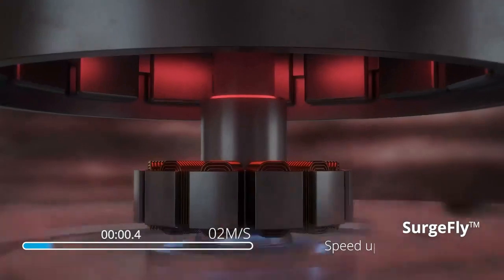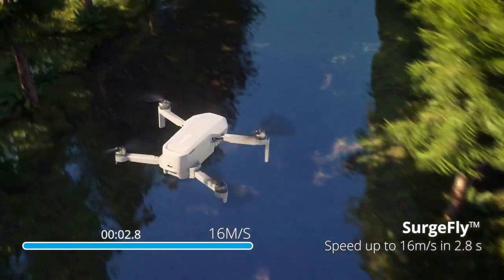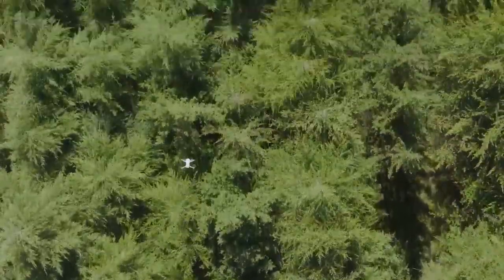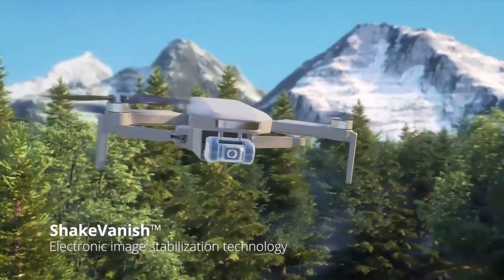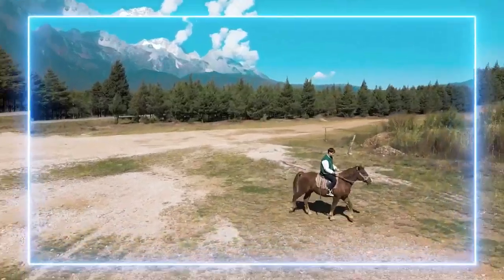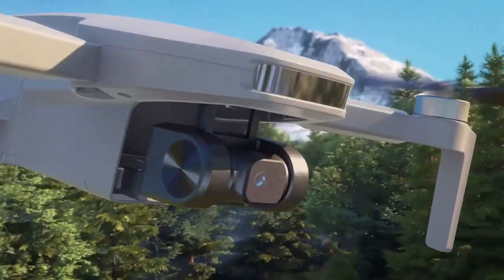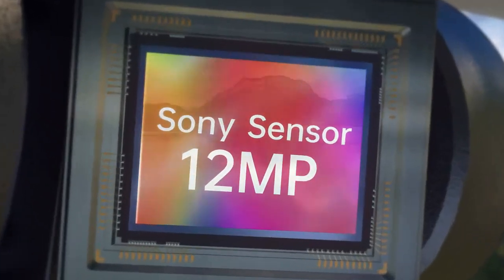Adopting the latest 5G Wi-Fi FPV technology, you can see the images taken by the drone in real time on your smartphone. Precise GPS, easy to use. Using GPS satellite positioning system, you can accurately lock the real-time position of the drone and get stable hovering. And it is equipped with an auto-return function. The drone automatically returns to the takeoff point when the battery is low or losing signal, or once you press the auto-return button.